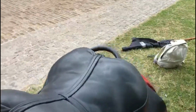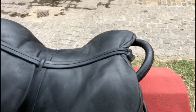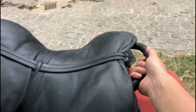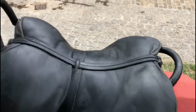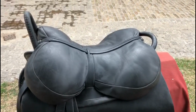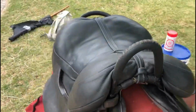I also like my back handle. Again, oops, I've got a finger in there. The reason I like my back handle is it's quite easy to get a hold of if you're hanging upside down, and it's nice and solid. I find sometimes the looser ones are not so easy to hold on to. Otherwise, there's nothing really that exciting about my saddle.